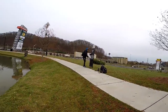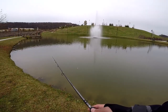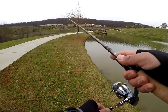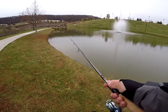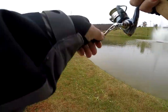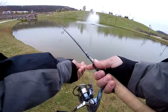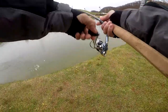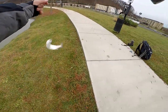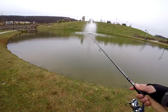Dive for bass. I'm on. Oh, what the hell, dude? They're like right close to the bank. There's one right there. Third fish. Let's get this guy back in the water. There you go, buddy. That is number three.